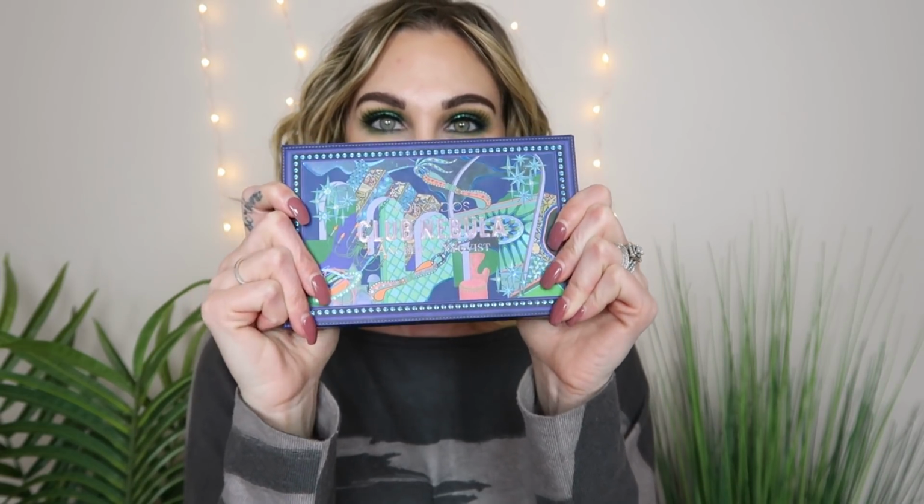The packaging on this palette is very fun too. You'll be able to see in the close-ups how it kind of shifts back and forth here. I thought that was really neat. Along with the palette, there's also a card deck that goes along with the COLLAB Nebula theme, which I thought was very fun. And you can also purchase the PR box, this actual box that it'll come in.